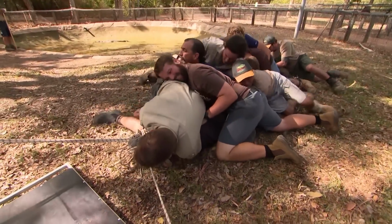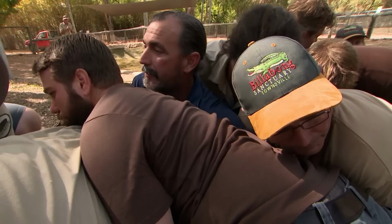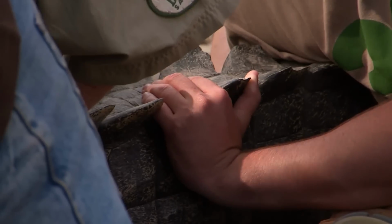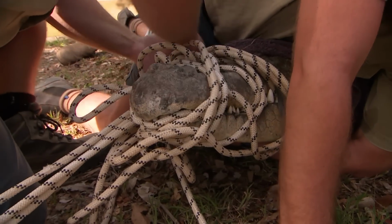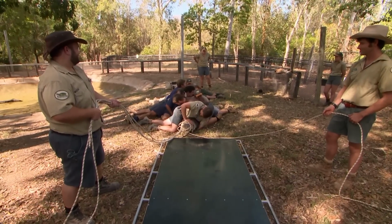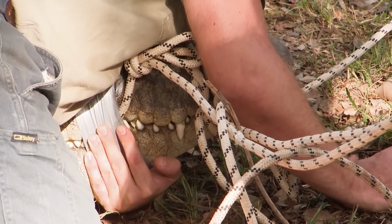Hold him, lads. Westy, come in with the tape, mate. You guys good down there? Yep. Yeah. Very good. Keep going, mate, keep going. I can't overemphasise the importance of managing Riley's stress levels. Mouth's fully secure. Good job. Numerous saltwater crocodiles have died in this very situation, simply through building up too much lactic acid, which ultimately becomes toxic to their bodies. It's important that I now get some sedation into Riley.